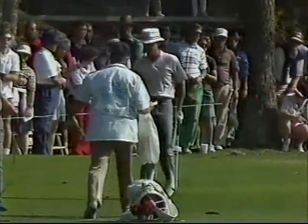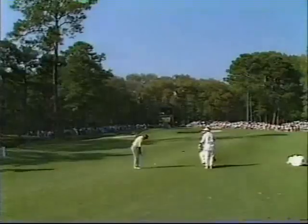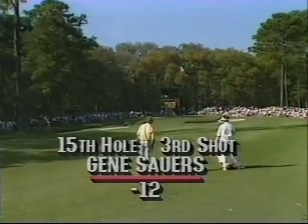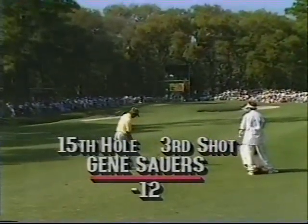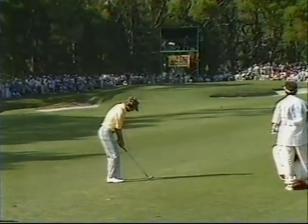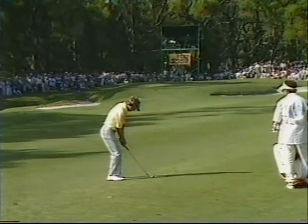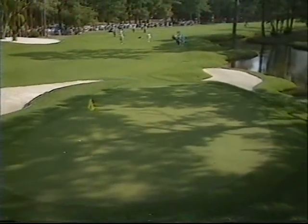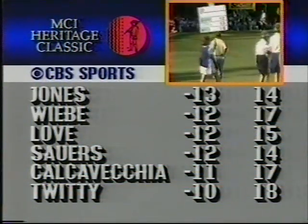Mark is currently 138th on the money list, winnings about only $11,000. Sowers has seen where Jones' ball is. He has to put it close. He has to make birdie to remain only one back. Stuck it in the ground, and that's what happens. So Steve Jones, with a heroic recovery here at 15, still enjoys a one-shot margin over three players at the MCI Heritage Classic.